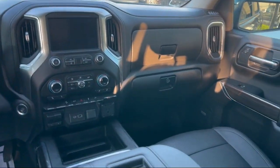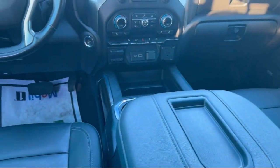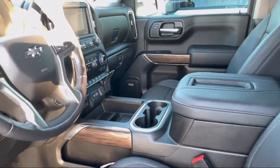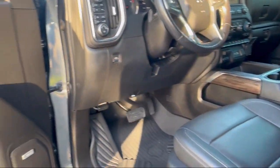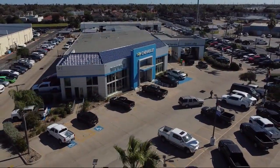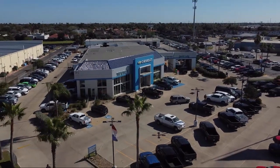Since 1934, family-owned Tipotex Chevrolet has been providing an honest, transparent, and customer service-oriented purchasing experience for our friends and neighbors here in Southern Texas. We have a team of long-tenured employees who offer a warm greeting and will get to know you by name.